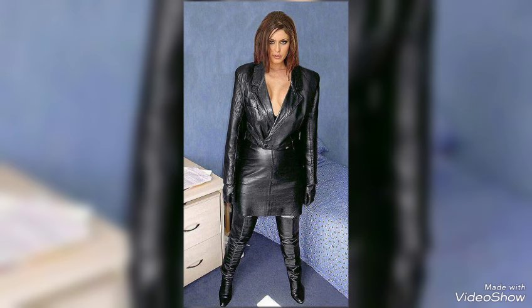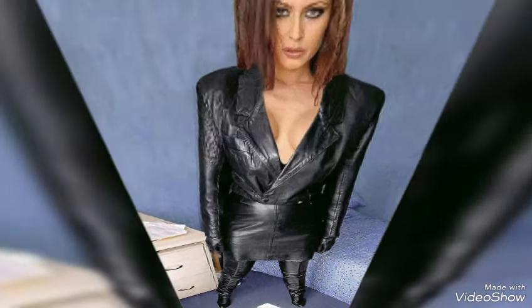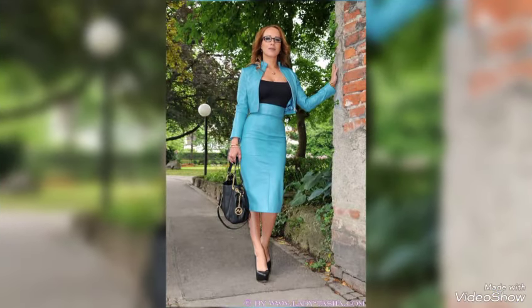so attractive ideas of colors of tops. Overall ideas, latest and trendy. I hope you like it.